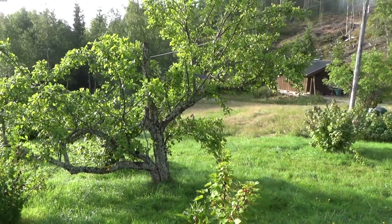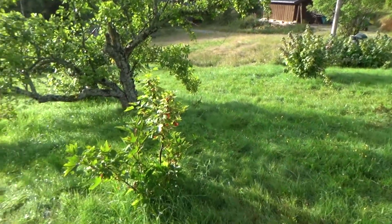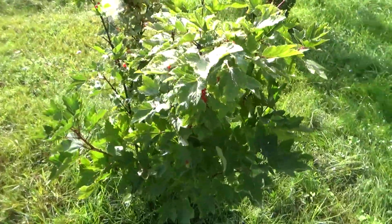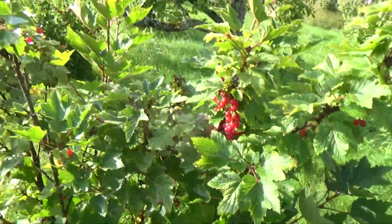And then we also have some red currant bushes. There are 5 of those. And then we have one white currant. I've already picked most of the red currants, but there are still a few on here. And quite a few spider webs.